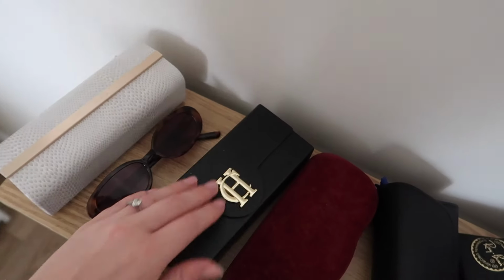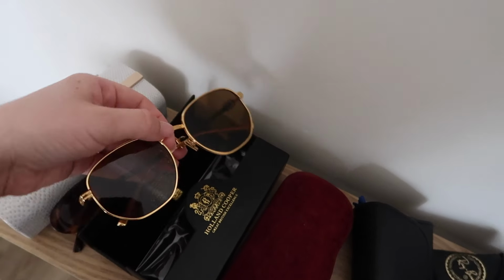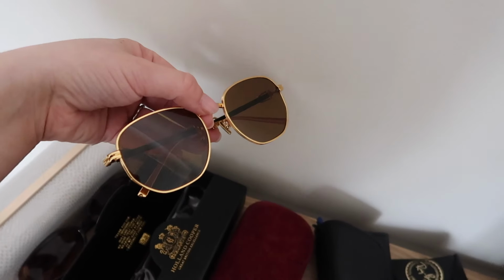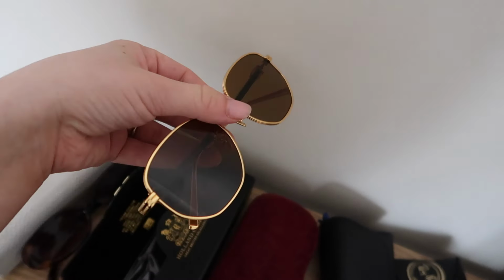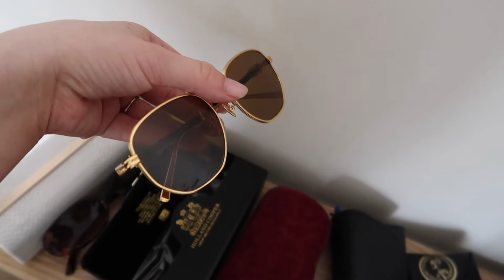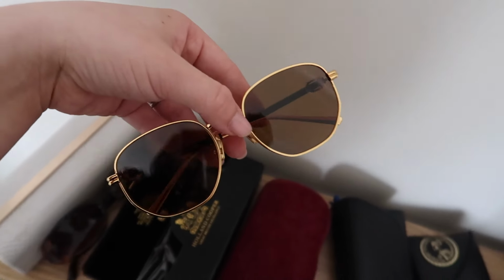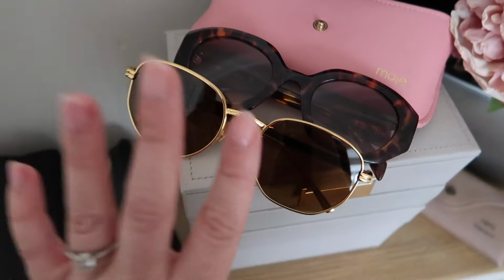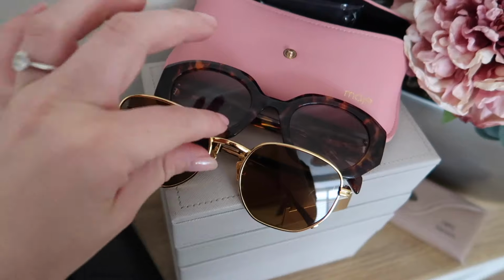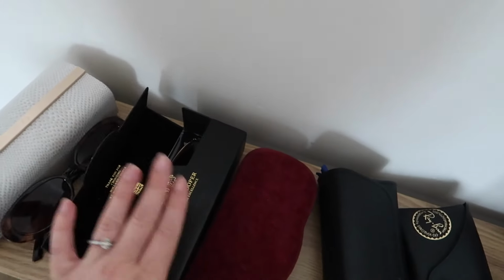Obviously got the new M&S ones. I've got my new Holland Cooper ones, which I absolutely adore. These are very much giving summer vibes, which I absolutely love. I think they're so beautiful. I love the detailing on them. Again, they're not too heavy. I really like the fact that they're this browny, tan color with the gold hardware. I think it's absolutely stunning. You can tell the difference between the different pairs. This one's obviously a little bit darker. This one's very much more sunset vibes, if that makes sense. But I love the shape of these as well. They're a little bit more rounded, so they are beautiful.